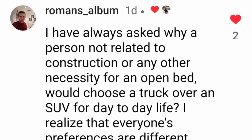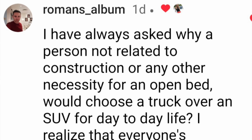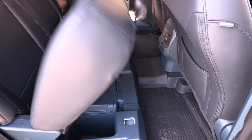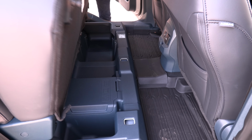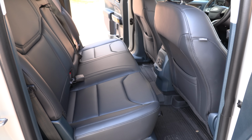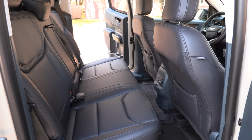Yes. Take my money. I've always asked why a person not related to construction or any other necessity for an open bed would choose a truck over an SUV for day-to-day life. Well, Andrea's already talked about the rear seat and how much bigger this is, even than some mid-sized trucks like Tacoma. You could live with this as a family unit. Kids could sit in the back, no problem. And then you've got the pickup truck bed for things you need. Plus, it's an amazingly efficient hybrid. I can see why these things are selling.